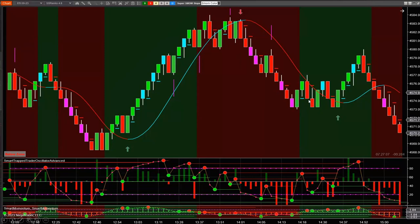Okay. We go green. We come down and we test in here. You could have gotten long here and sat through all of this stuff, or you could wait on your rocket on the right side. There's the entry. Now, this one didn't go very far. That wasn't real good. 4 or 5 points, something. So anyway, that's the pivot retag on color with the rocket.